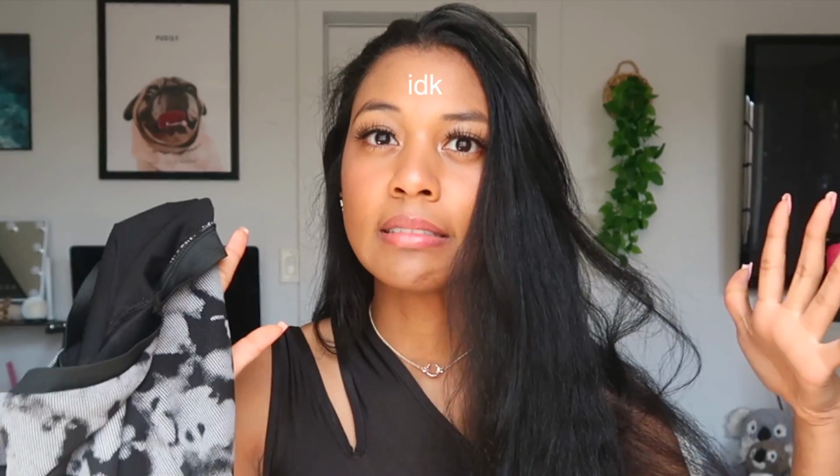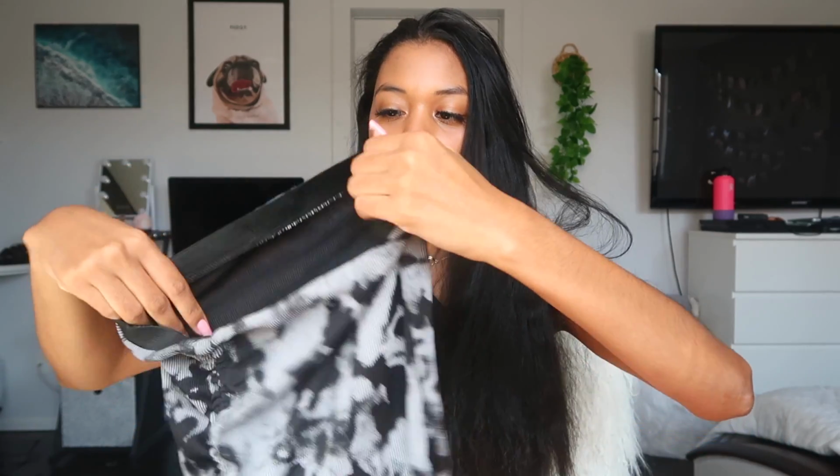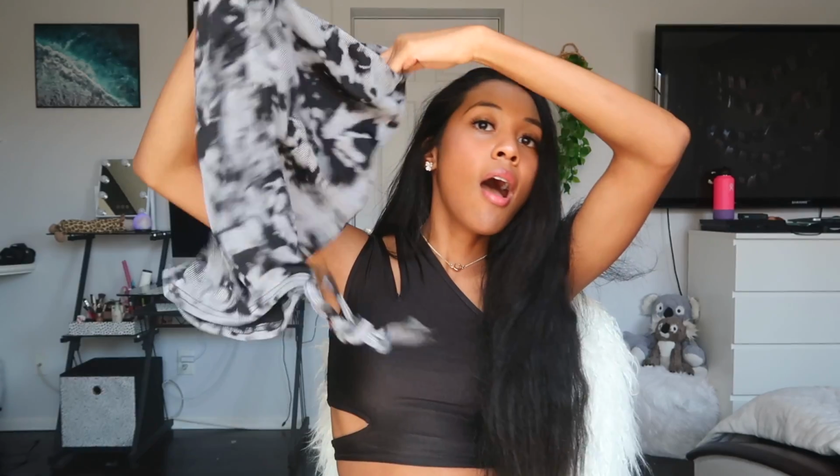So far the quality of everything has been really good as well. Like some skirts are a bit see-through, but that doesn't really bother me. It's not bad. It's not like you could see your underwear. But so far I really, really do like it. It has a band that's stretchy. I'll put this one on.